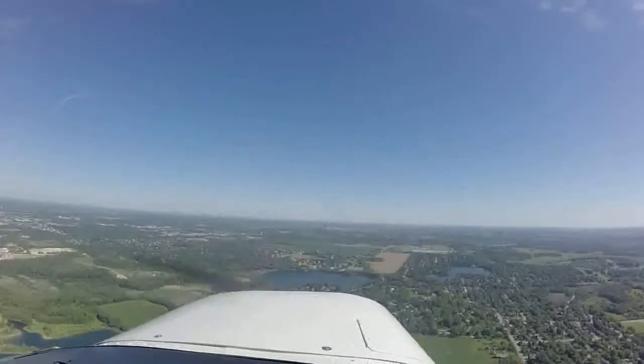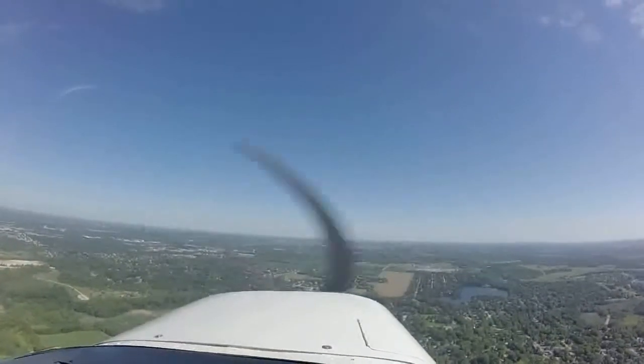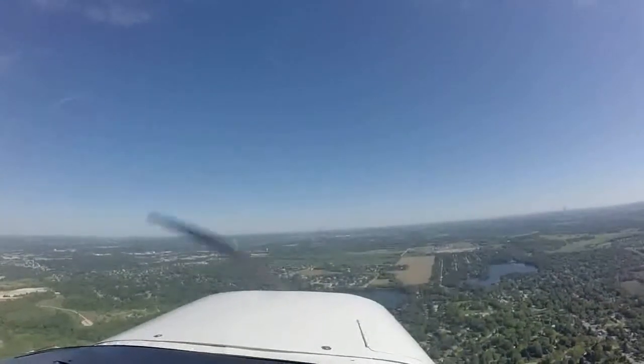I don't see any traffic in our immediate vicinity, and I'm looking at the runway. I don't see that he's... You can't see him, he's probably a little bit away.